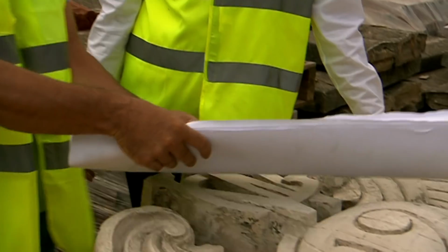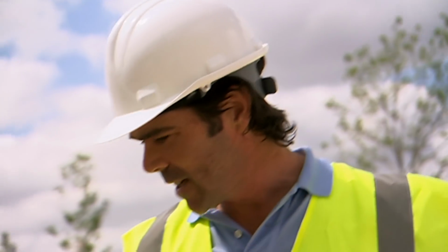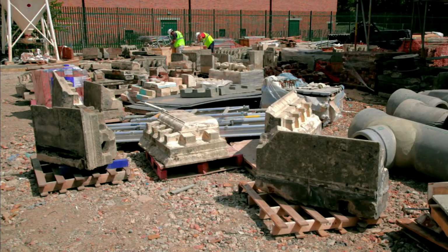So have you got a sort of a big instruction book? We do. We have a big set of plans that the architects prepared. Everything goes back together according to this? That's it, yeah. That details the location of every single baluster, every single piece of stone, every single pediment. Well, it looks to me like you've got your work cut out if this is going to be a building.